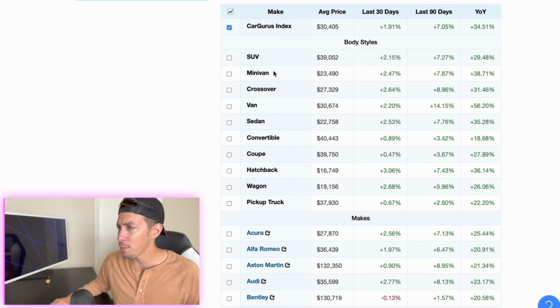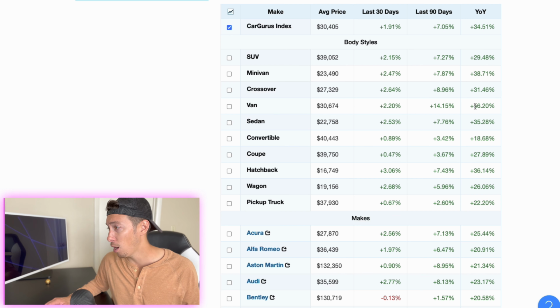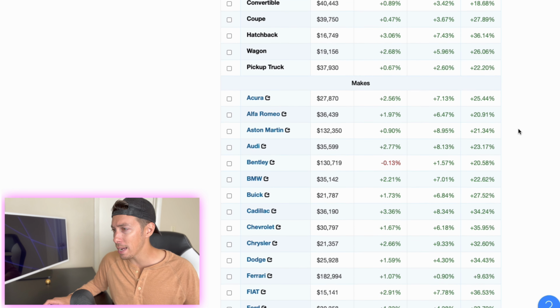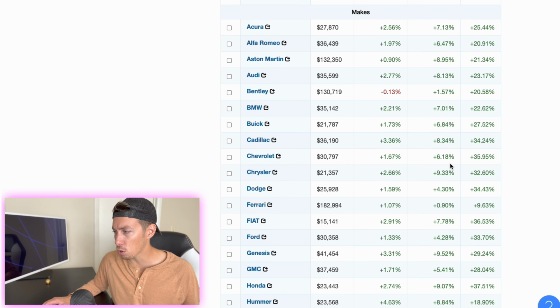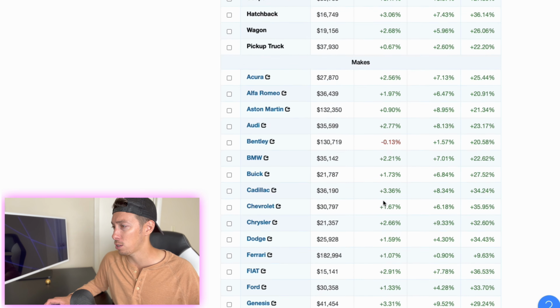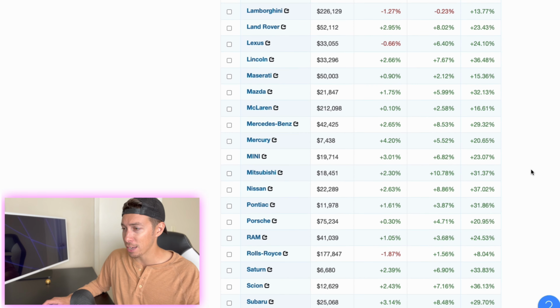I mean, look at these numbers. Minivans up 40%. Vans, the one I have, up 56%, through the roof. So if you have a minivan or you're borrowing your grandma's minivan, sell it. Get her a bicycle. You can see all of the makes and models here. Chevy, Cadillac, they're all through the roof. I've never seen so much green. Lamborghini is in the tank, but that's only for, what are we looking at, the last 30 days. Overall, 13%, looking good.